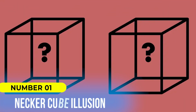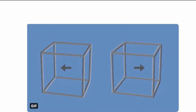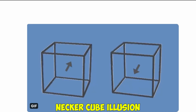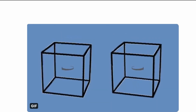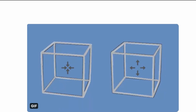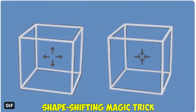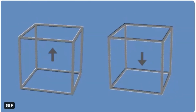Number 1. Necker Cube Illusion. Picture a wireframe cube, simple and unassuming. But as you gaze at the Necker Cube Illusion, something remarkable happens. The cube seems to flip spontaneously, changing its orientation before your very eyes. First, one corner appears closer, then suddenly, another corner takes its place. It's like a shape-shifting magic trick, challenging your brain's understanding of spatial relationships.